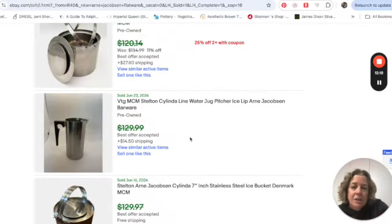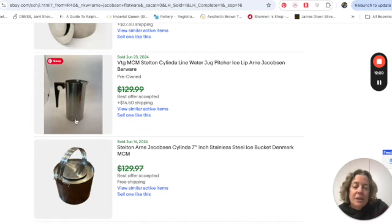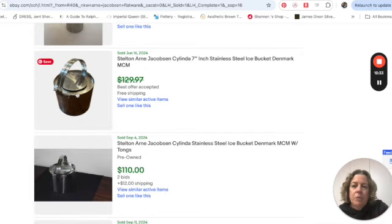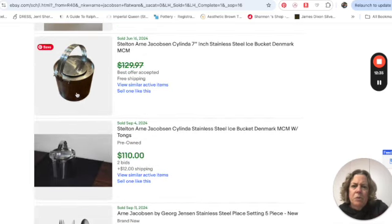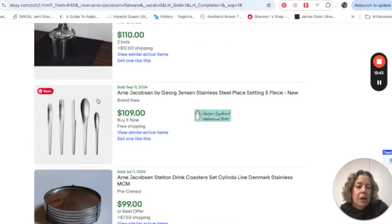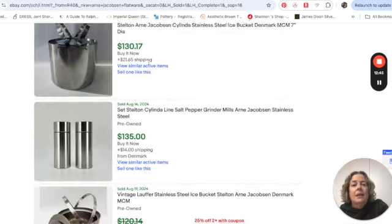So this is actually the type of thing I sold before. I found a couple of these pitchers. It's by Stelton. The line is called Cylinda. We've sold salt and pepper, we've sold some of these pitchers and sold them for a pretty good price. We might even have sold the ice bucket one time too. But yeah, just look at the look of those knives and spoons, they're going to be slightly different, and they should catch your eye and make you stop and take a second look.